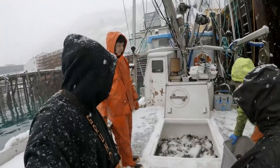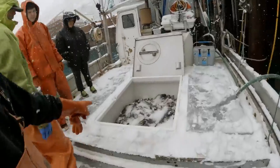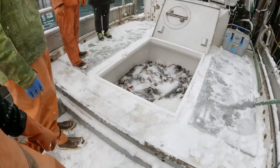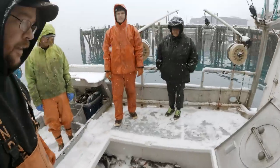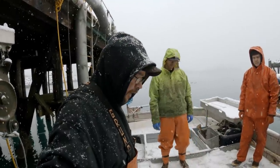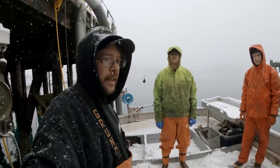I think we probably have maybe about 3,500 in there, huh? It's hard to say. This fish hold holds about 5,000 if it's filled up to the ceiling, to the top of the coaming there. So we're a little bit short of our 5,000 pound trip limit, but like I say, that's okay. You have mechanical issues out on the water, you can't really do anything about it sometimes. It's better just to break a trip and come home and be safe than have to deal with trying to get a tow back in or anything like that.